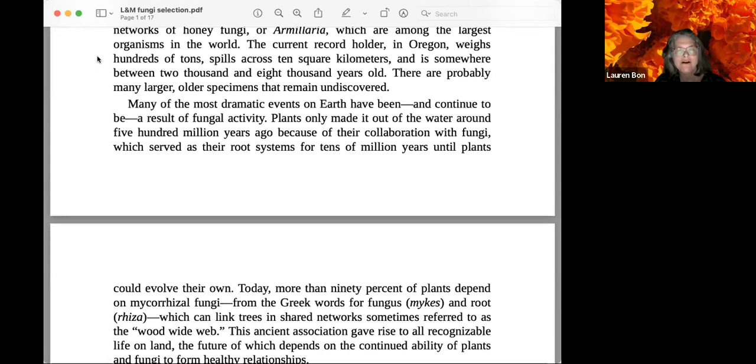Many of the most dramatic events on Earth have been and continue to be a result of fungal activity. Plants only made it out of the water around 500 million years ago because of their collaboration with fungi, which served as their root system for tens of millions of years until plants could evolve their own. Today, more than 90% of plants depend on mycorrhizal fungi, from the Greek words for fungus, mykes, and the root rhiza, which can link trees in shared networks, sometimes referred to as the wood wide web. This ancient association gave rise to all recognizable life on land, the future of which depends on the continued ability of plants and fungi to form healthy relationships.